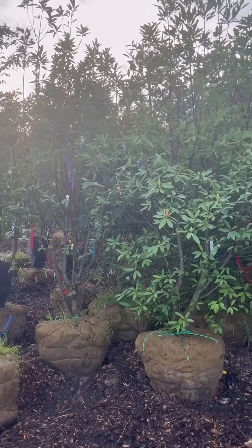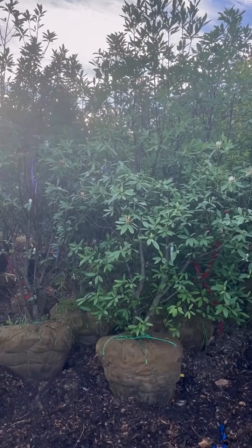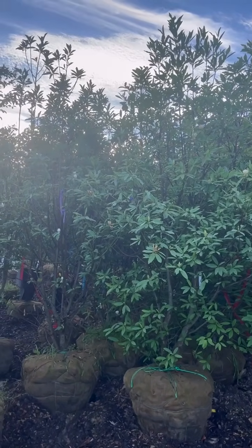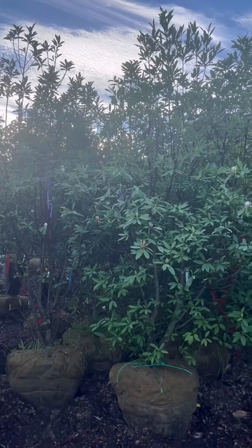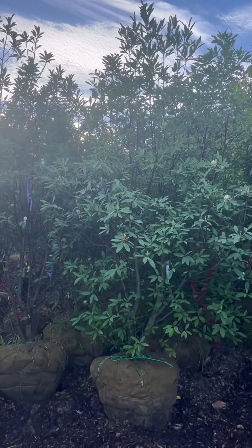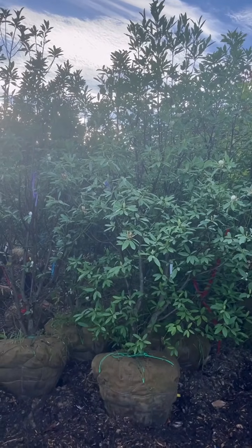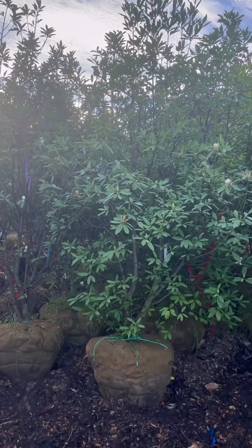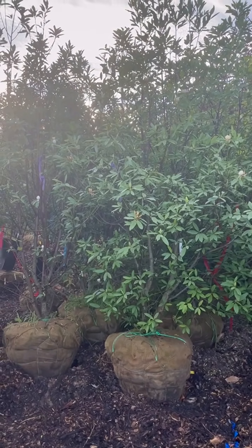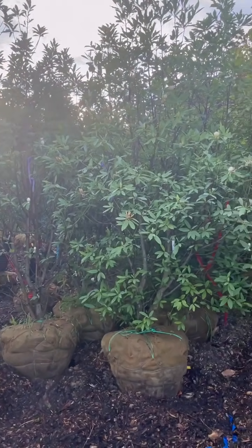Oftentimes what happens is this plant will be allowed to grow taller and not really prune that much. So your blossom will be on top of the plant. So probably a good idea to at least once a year randomly prune this to keep it somewhat dense and the flowers lower on the plant. Again, Magnolia virginiana, Sweet Bay Magnolia, and it's an underutilized tree.